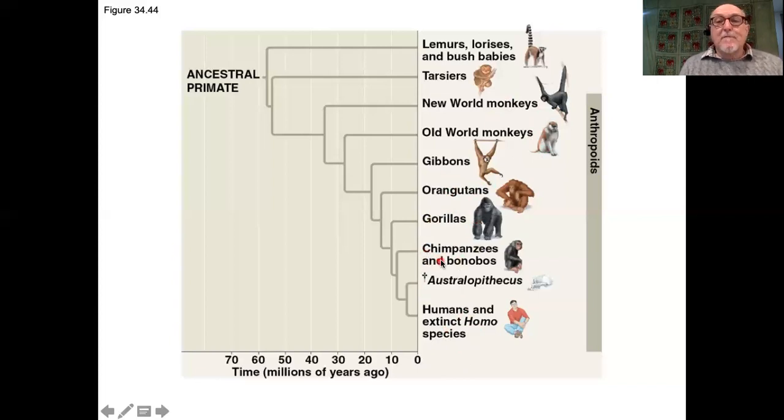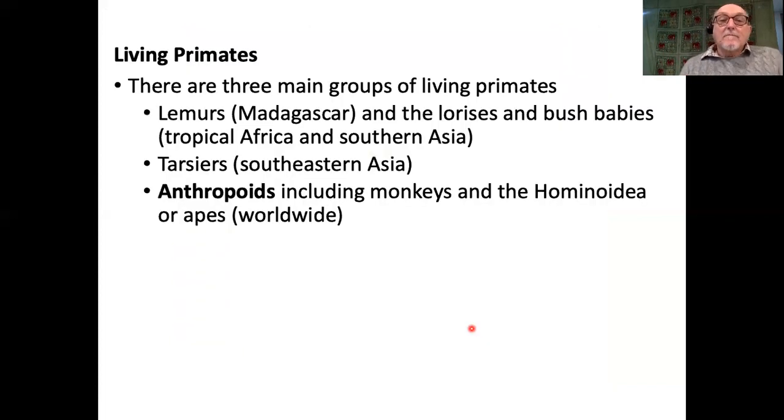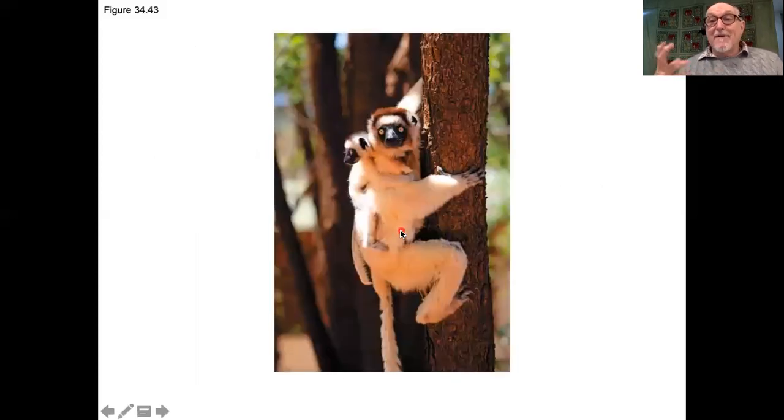They are distinctly apes. So gibbons, orangutans, those are Asian. Gorillas, chimpanzees, and bonobos, and all of the humans and their extinct relatives, all African. So remember that the whole group, the monkeys and apes, are the Anthropoidea. This word here, you can learn it, the Hominoidea. That's the apes, us and our relatives. We'll see that, in fact, we also belong in another little group, another clade of us and our very close relatives called the hominins.